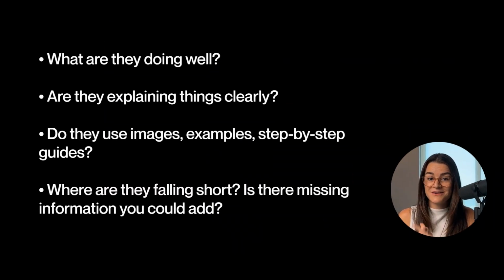Now, if you're wondering how to structure your blog post, here's the easiest way to get it right. Google the question you found before on Answer the Public yourself. Look at the top 5 results and analyze them. What are they doing well? Are they explaining things clearly? Do they use images, examples, step-by-step guides? Where are they falling short? Is there missing information you could add? Because your job is to fill in the gaps. Give better answers, add clarity, and share your unique insights from real client projects.